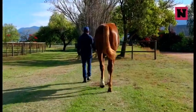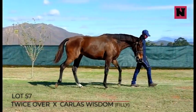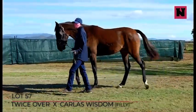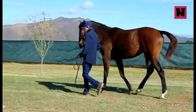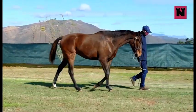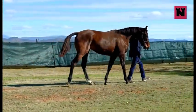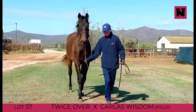Yeah, absolutely. Lot 57 is a bay filly by Twice Over out of Carlos Wisdom. Okay, so Carlos Wisdom is a mare that we bought because she was inbred 2x3 to Blushing Groom. She's had 100% winners from foals, including Savvy, who was fourth in the Nursery. And so she's one of those mares that, I wouldn't call her a sleeper, but she's not highly fashionable, she just produces the goods, and this is a nice filly.